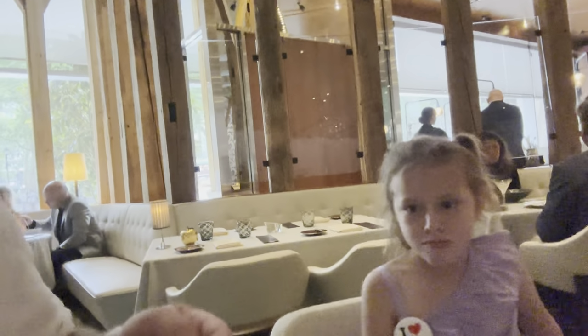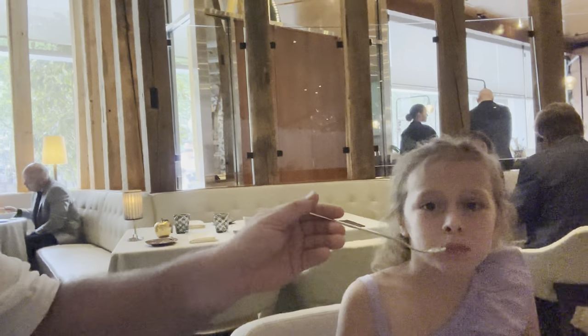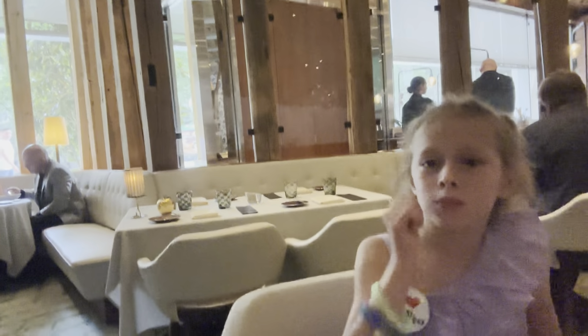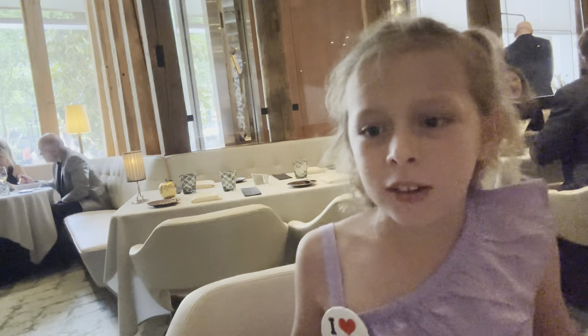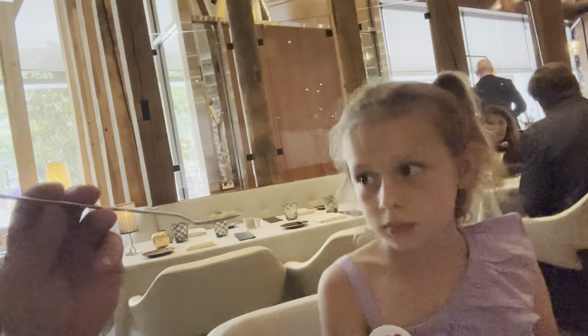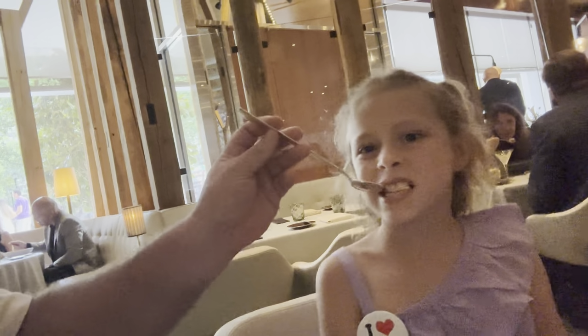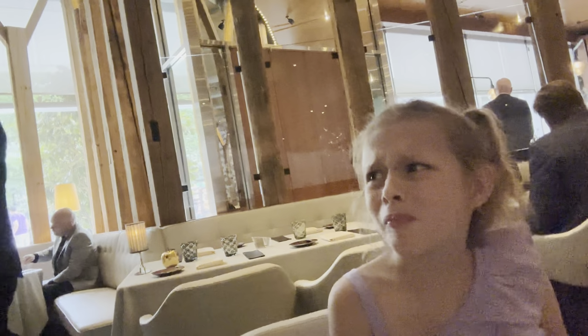All right, boss, you ready for this? White asparagus with golden caviar. Don't lick it off. I don't like the caviar. You can't even taste it. All right, try this now. This is asparagus creme brulee. You've done a good job tonight. I'll give it credit.